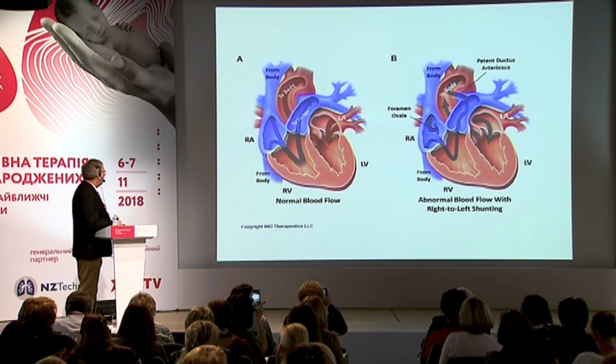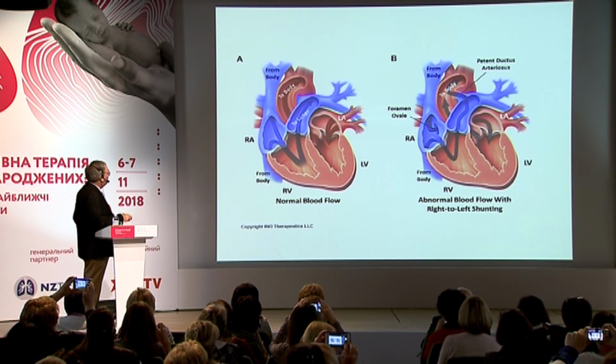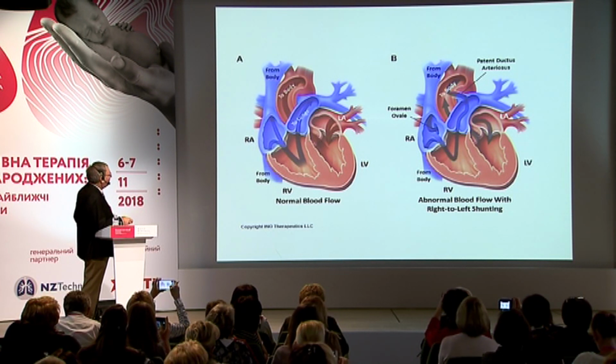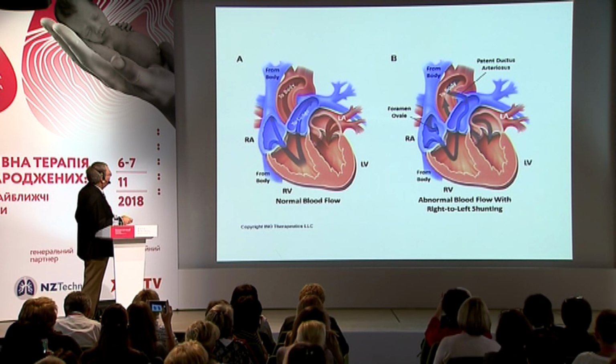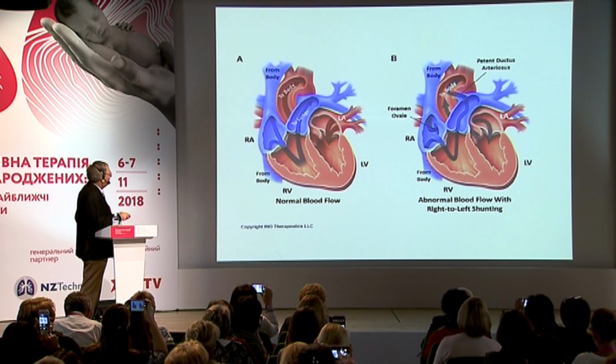And this is just a little schematic showing the normal pattern of blood flow on the left side and abnormal blood flow with right-to-left shunting on the right side. And again, you see the abnormal path through the ductus arteriosus and the foramen ovale.